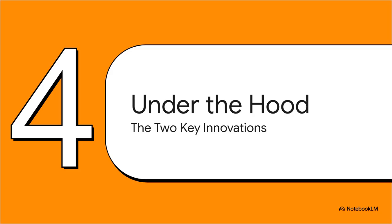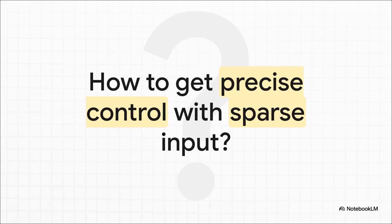Okay, so this sounds great in theory, but how in the world does it actually work? Let's pop the hood, because it all comes down to two really clever bits of tech. So here's the first big puzzle.